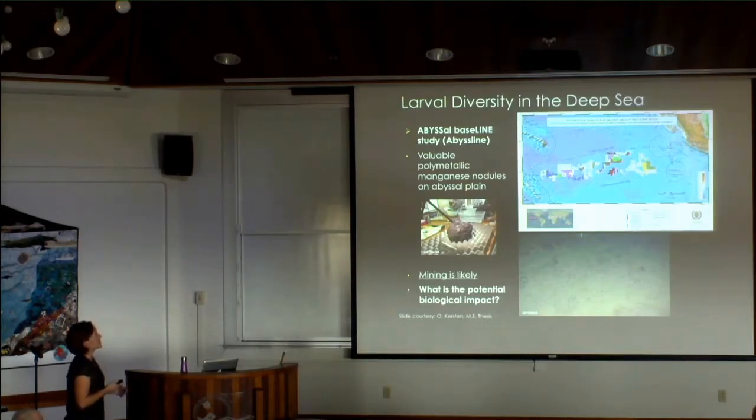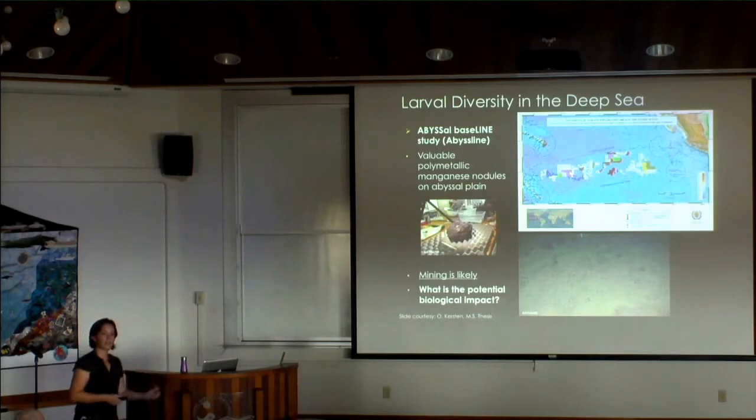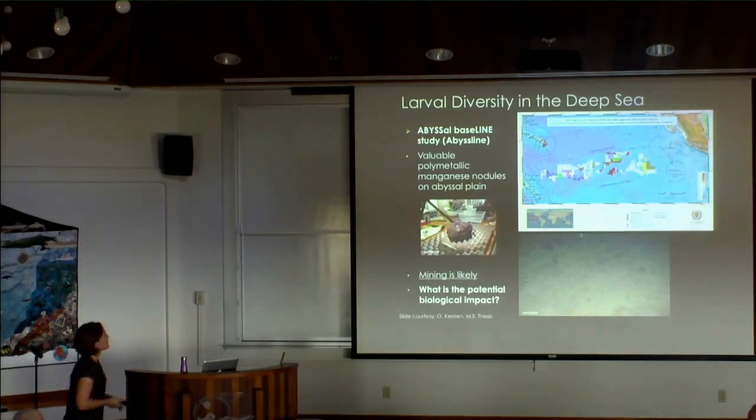And all of this is just a map of all the different areas that have been delineated to different countries to first do biological baseline studies and then potentially mine these minerals. So this was a big collaborative effort with people at the University of Hawaii like Craig Smith and the UK Natural History Museum and Senckenberg in Germany. But my part was very small. It was just do some DNA barcoding on the larval meroplankton to know what we have potentially down there.